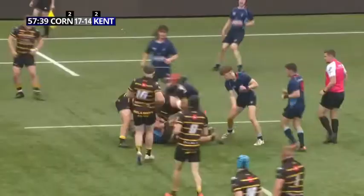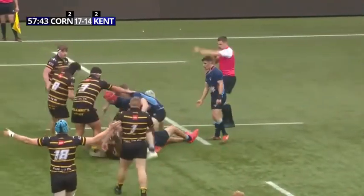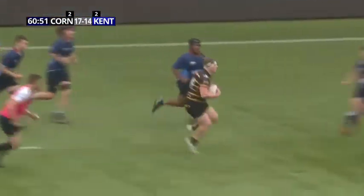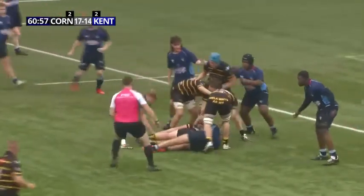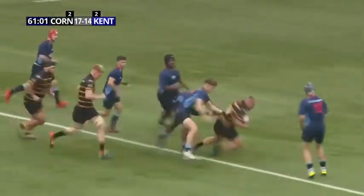Great inside ball to Khalil. Great take. It wasn't the desired mark, but it was lovely from Cornwall, and here they come now on the charge. Great hands from the forwards.